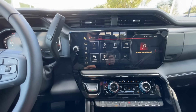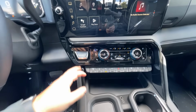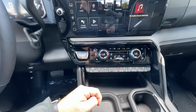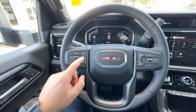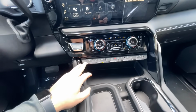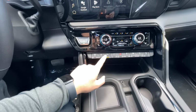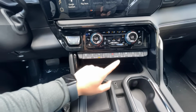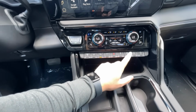You've got your volume knob on the left side. Now down below here, we've got your push button start, dual zone climate. We've got here your heated and ventilated seats. Now your heated steering wheel button is on the left side of the steering wheel here. And then we do have some more controls down here. So we've got a diesel exhaust brake, lane keeping assist button, you can turn it on or off. Parking sensors, tailgate release, hazards, trash control. This will put all your windows down.